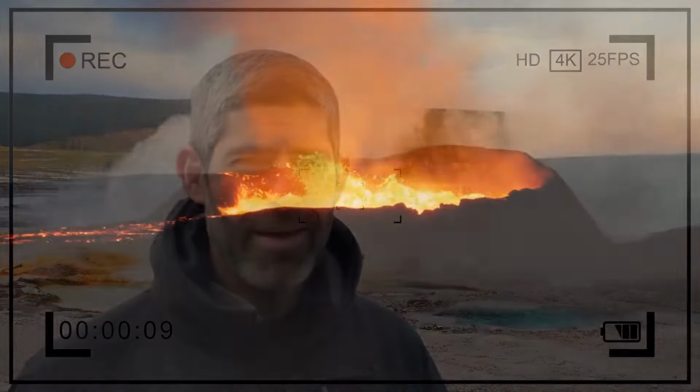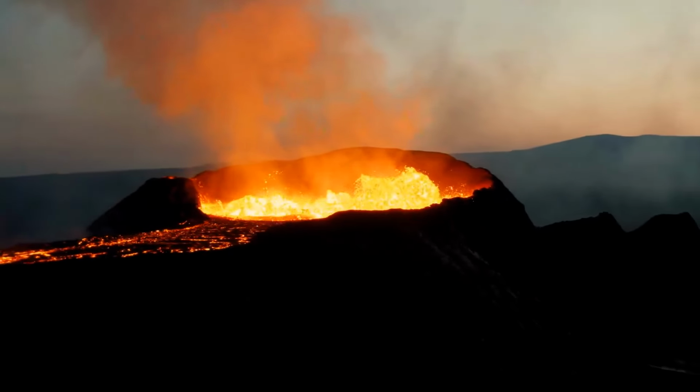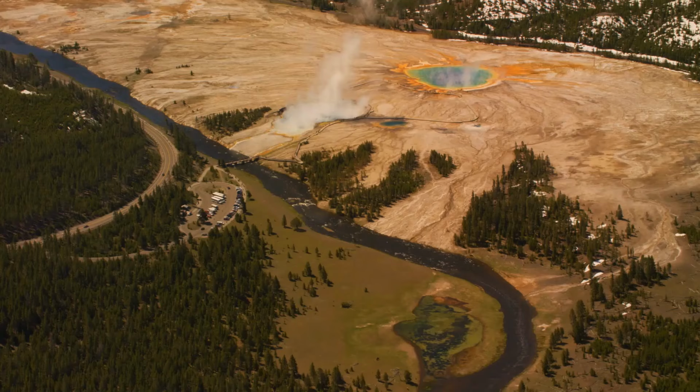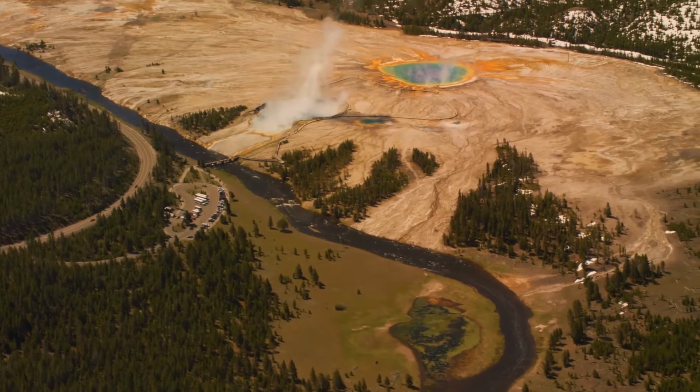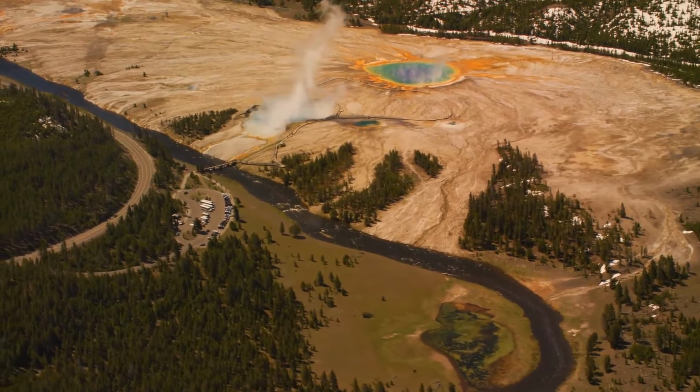For this to happen, there must be enough magma ready to erupt beneath the surface. Whew. There should also be enough pressure to cause this magma to rise. But neither of these conditions exist today. According to the expert, Yellowstone is stable now.